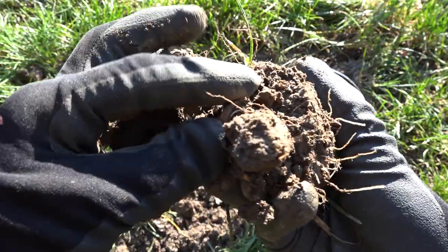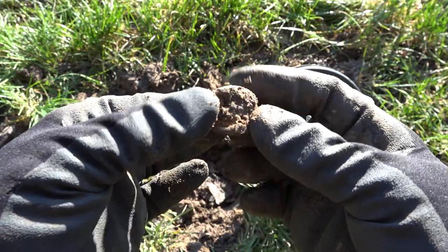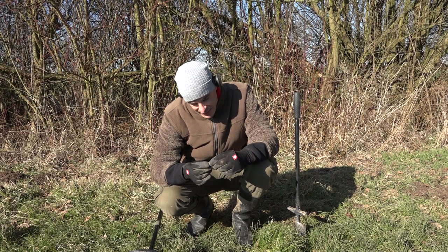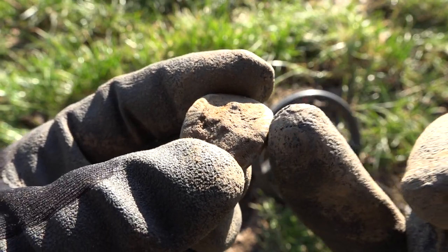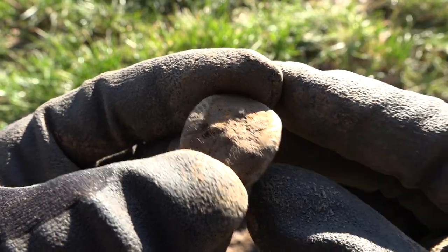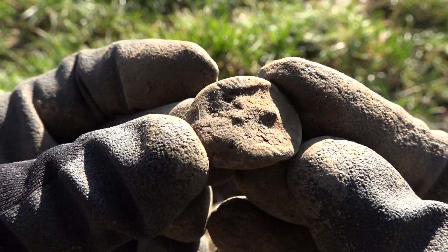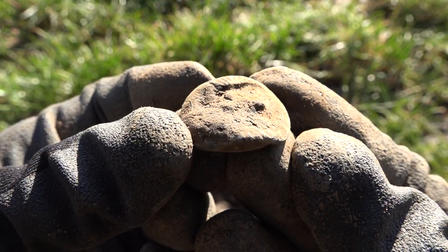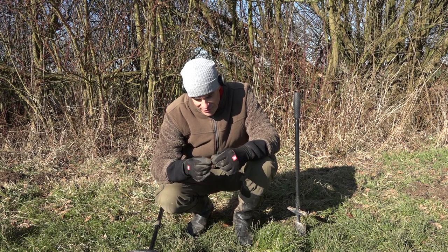Hey, oh, that looks like the first good find on this footpath here. It's a buckle, and yeah, I can see a silver shine underneath the muck. It's a pewter buckle, maybe a shoe buckle. Great, and this is what I'm looking for here on this footpath.